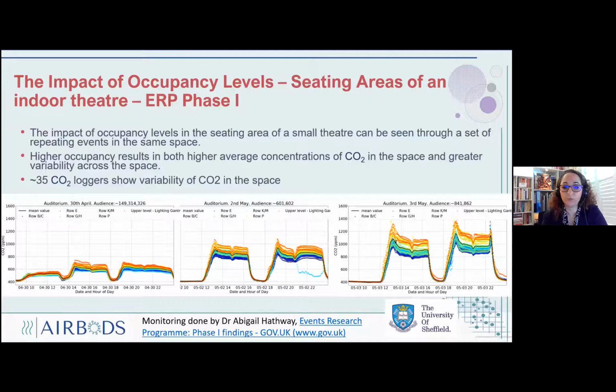And also the impact of crowds. You can see exactly when the crowd is in the auditorium and when they've left. And you can also see how to the very left, there are crowds of 150 people, and to the very right side, there are 850 people. So the impact of numbers. So there have been many lessons learned from the ERP.